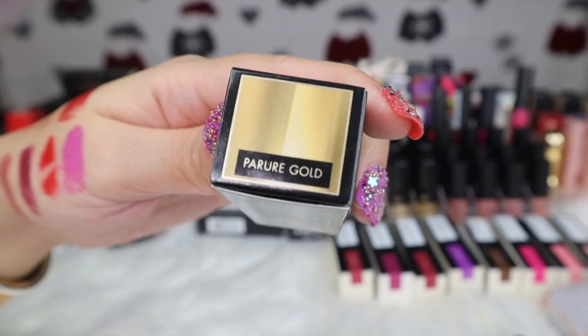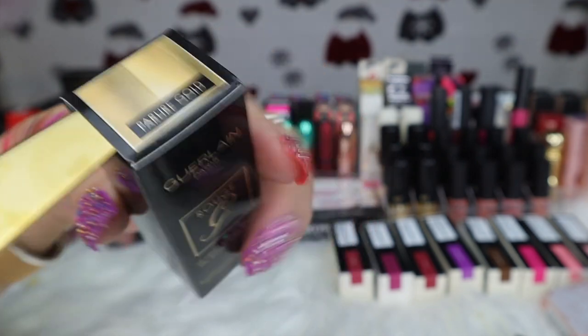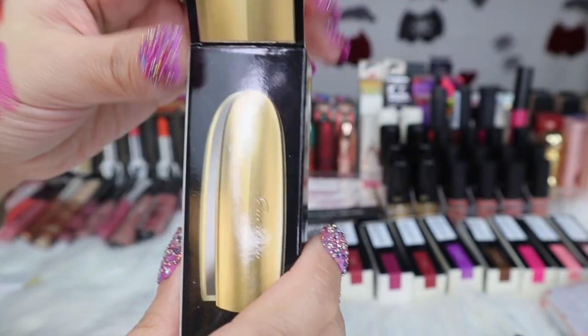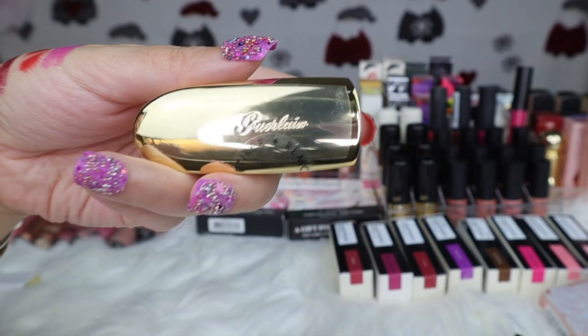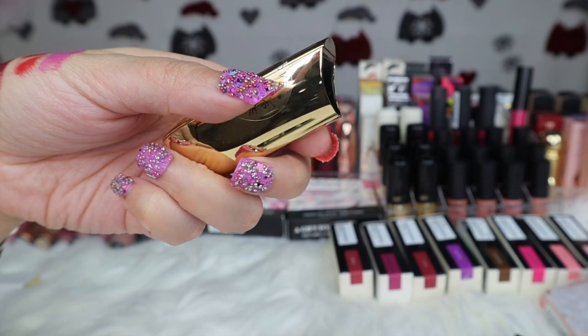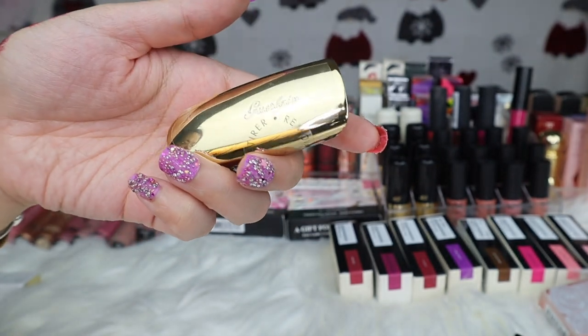And now I have here Parrot Gold. And it's just a pretty golden one, like so. Oh wow, I think I'm missing the rose gold, because this one has a rose gold also. So this is just gold all over. So stunning. Look at that. Oh my gosh, that's so pretty.